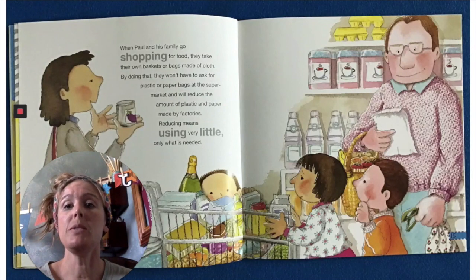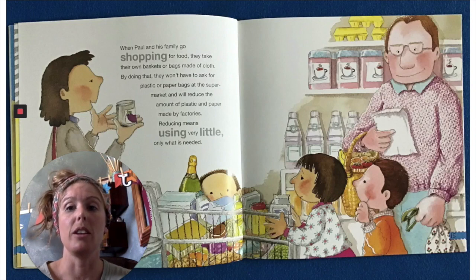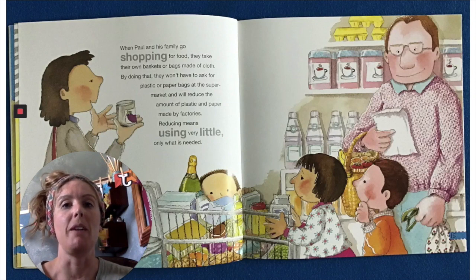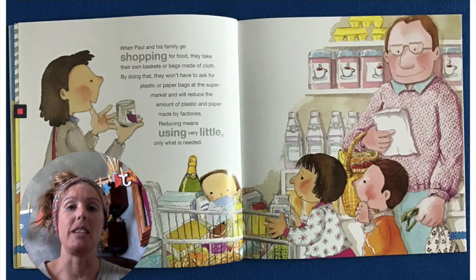When Paul and his family go shopping for food, they take their own baskets or bags made of cloth. By doing that, they won't have to ask for plastic or paper bags at the supermarket and will reduce the amount of plastic and paper made by factories. Reducing means using very little, only what is needed.